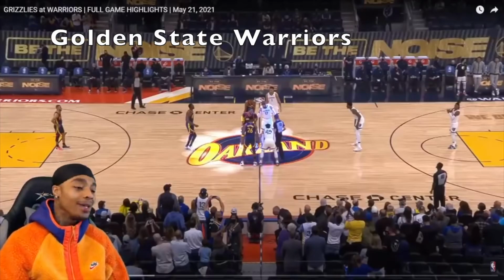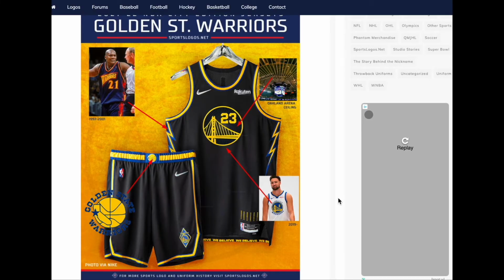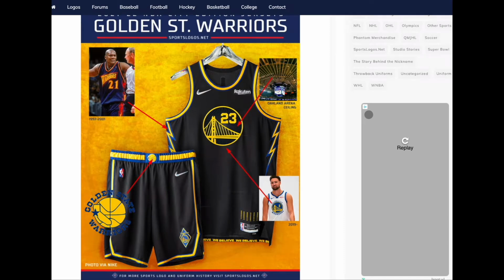This is the Golden State Warriors! The "We Believe" at the bottom of the jersey, the design and the logo representing Oracle Arena are great, but that's all that's on this jersey. I already mentioned how I feel about not having much besides a logo on the front of the jersey, and this jersey is just that, plus black and yellow. Black and yellow, black and yellow. I'd say B tier for this one.